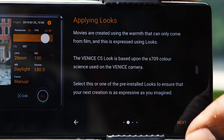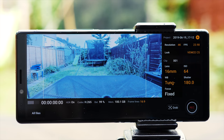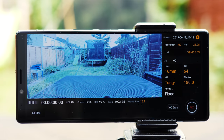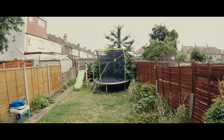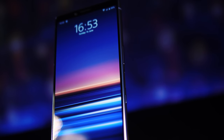You get full manual video controls here, and recordings are grouped into separate projects. Start a new project and you'll be asked to select your basic settings, choose between 2K and 4K resolution, and between 23.98 and 29.97 frames per second. Now, I know that some people don't like to shoot at 24 frames per second because it can result in quite choppy movement if you pan the camera too fast. The trick is to use a 180 degree shutter angle and be very careful whilst you're panning. 24 frames per second will give your picture even more of a cinematic feel, so it is definitely worth using.